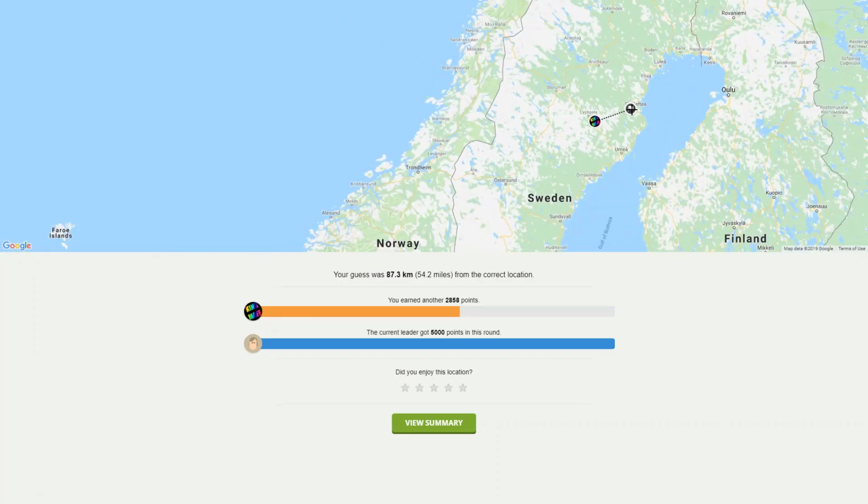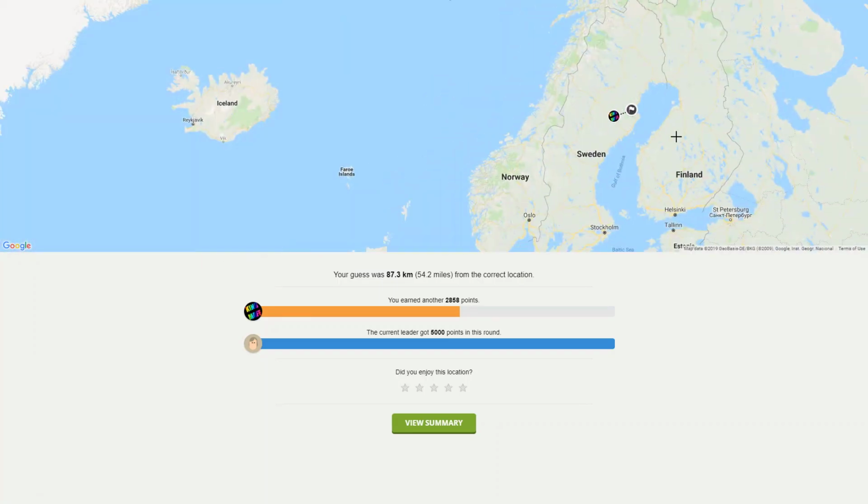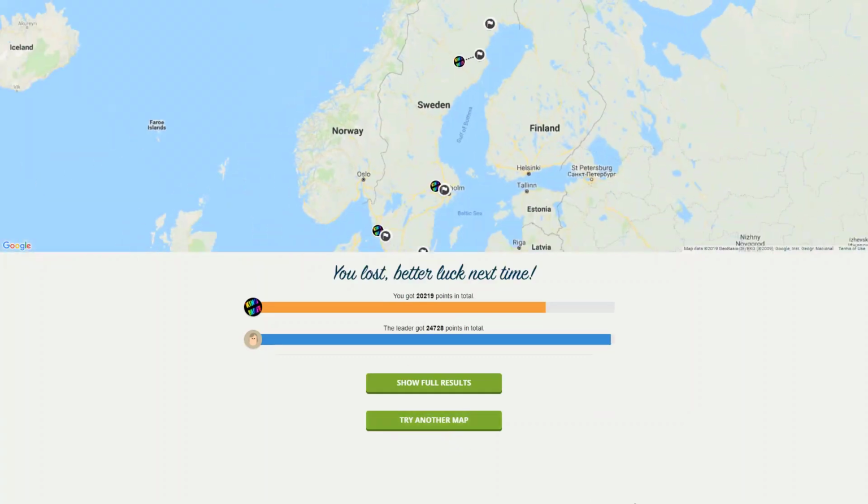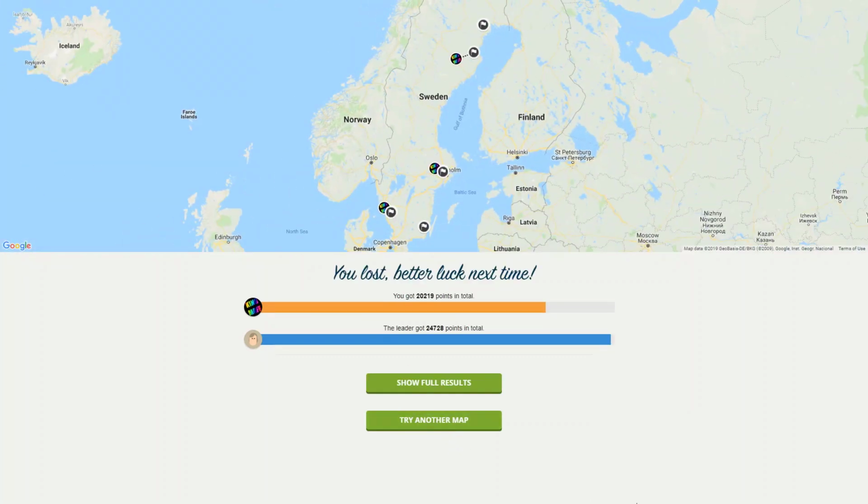But 54 miles, that's not bad. So we went off of terrain and trees and the remoteness. Just guess north. So 2858, we broke 20,000. That spread right there is so much better than any map we've played so far. And that makes me feel a little bit better.